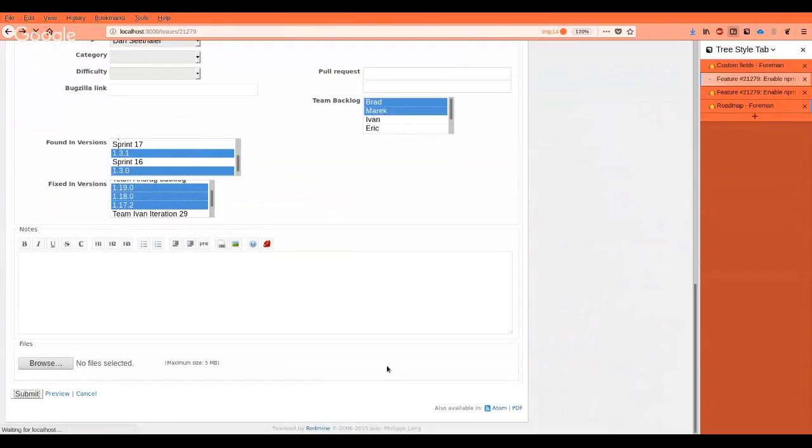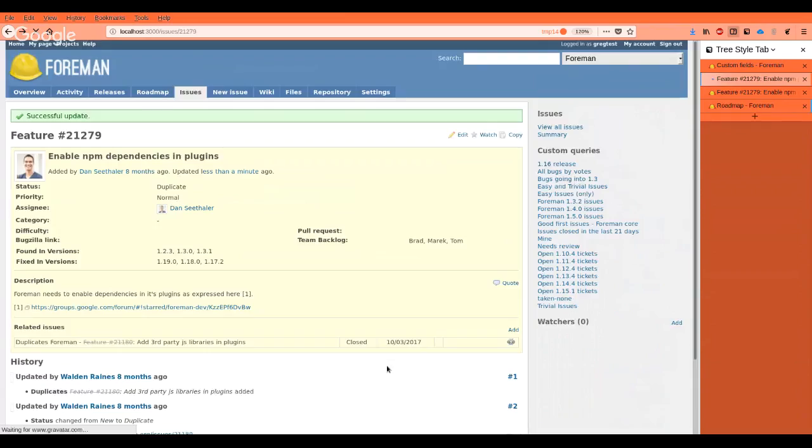I can submit that. This is my development instance of Redmine, just in case you're wondering. I'm not changing things live on the site. So you can see this is now represented here, and it's all nice and shiny, right? So this is kind of what we need in terms of the data we want to store.